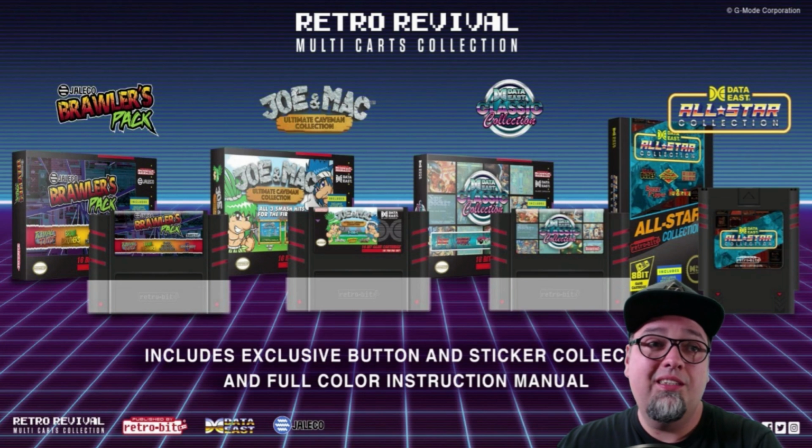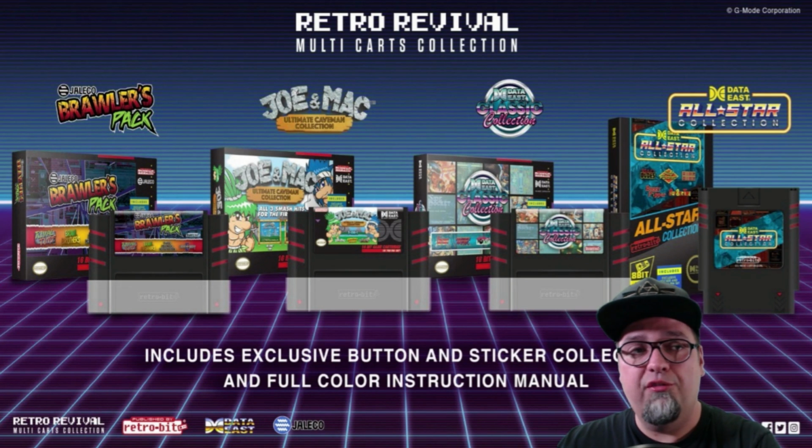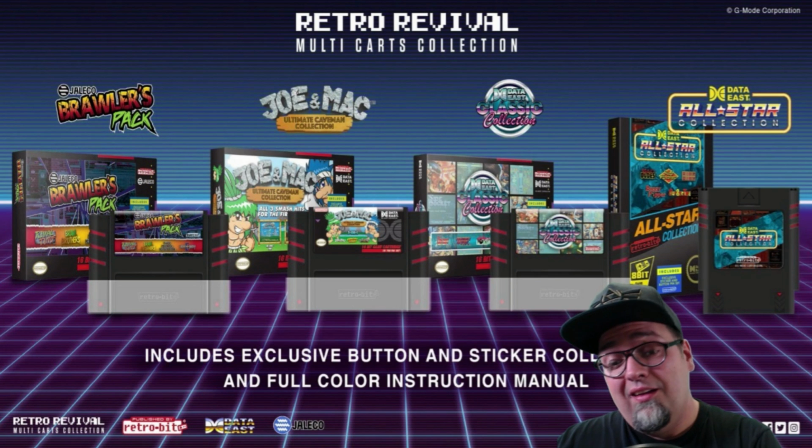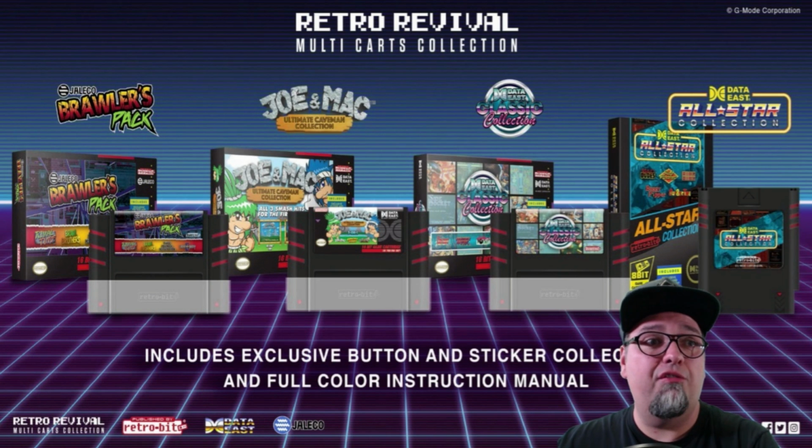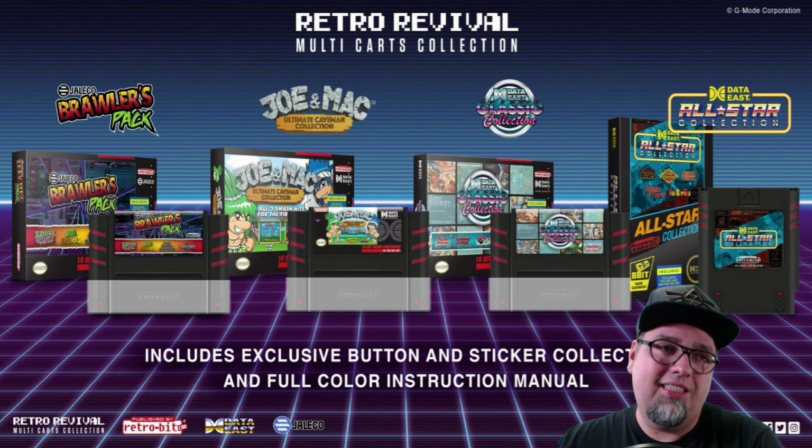I buy games to play them. I don't necessarily buy them for value, so I think these are kind of neat. What do you guys think? I mean, hopefully these don't blow up our systems like that Street Fighter cart. Hopefully you don't have to have a fire extinguisher nearby. So I still think this is kind of cool.